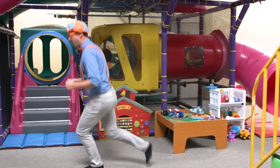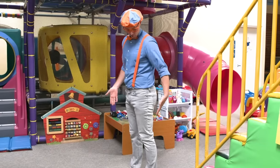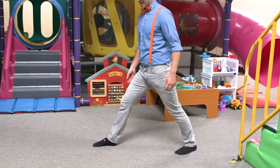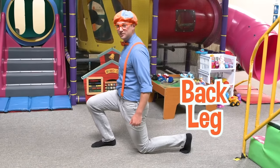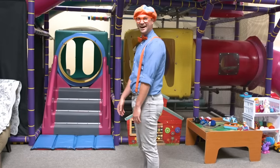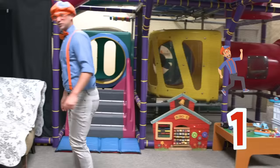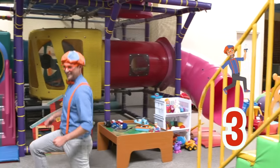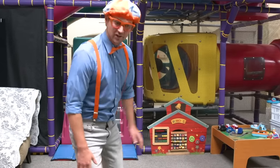Hey, whoa, these are called lunges. See, you take your front leg out here. You should try it. And then you dip down your back leg and touch the knee to the ground, and then bring your back leg to the front, like that. We just did one lunge. Here we go. Two, three, four, five. Do you feel the burn in your legs?